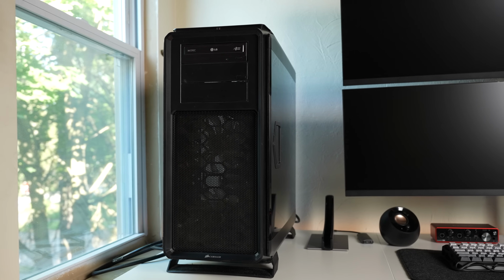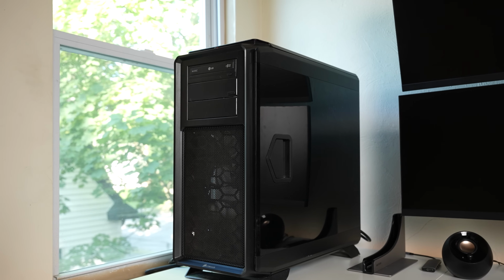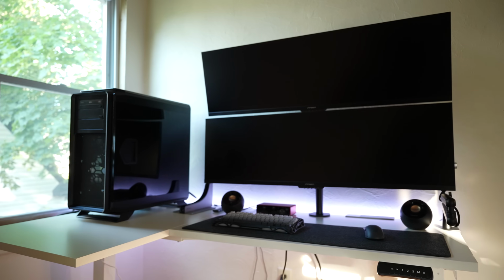I thought his PC looked really nice on the left side of the desk, and Kevin agreed. We were really glad we went with an L-shaped desk for his setup.